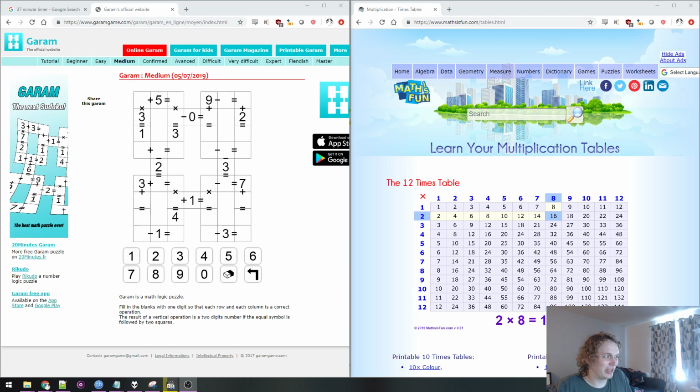Today I thought I would show you Garam puzzles. I'm not quite sure what they're called. This is a puzzle that a friend of mine showed me a while ago. I think they're quite fun, they're quite interesting. It doesn't seem too well known, so I thought I'd do a little video to show it off. We're just going to start off on medium and work our way up as far as we can go.